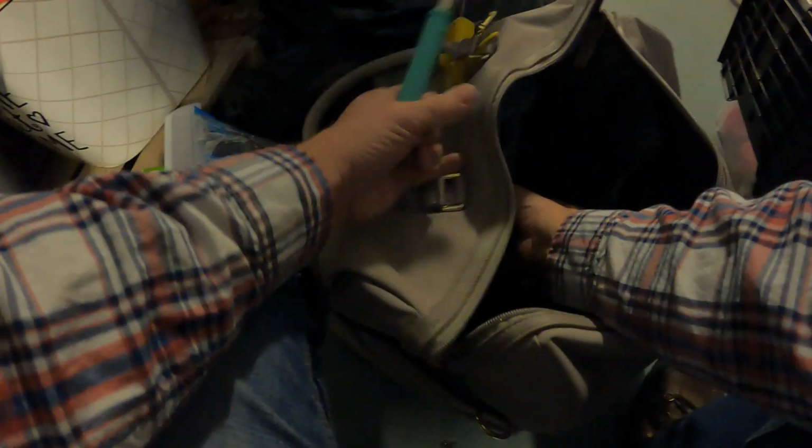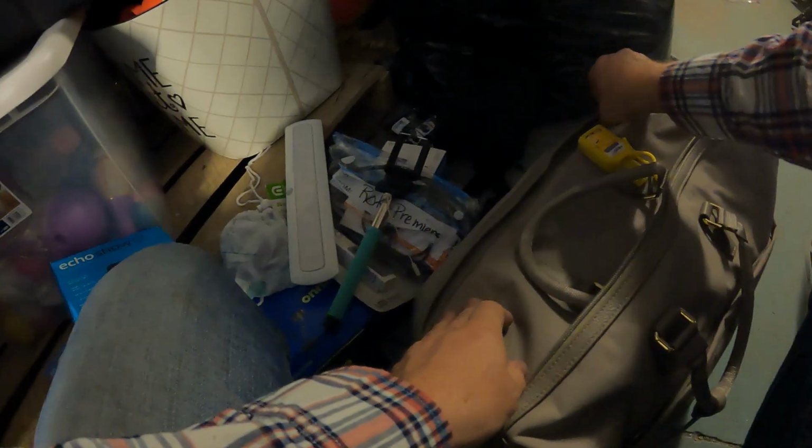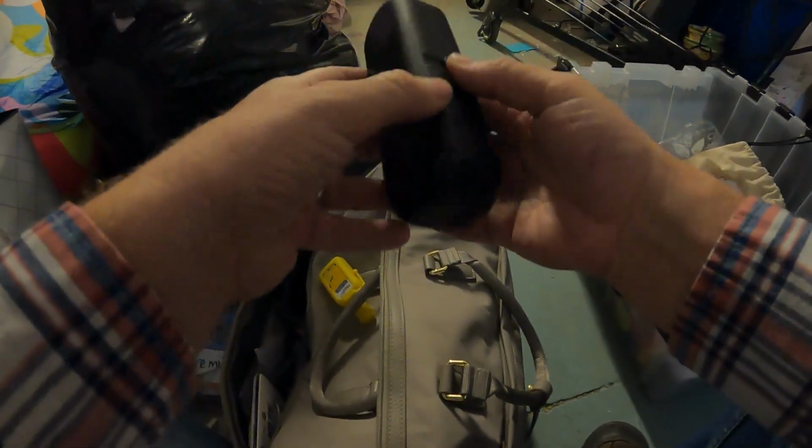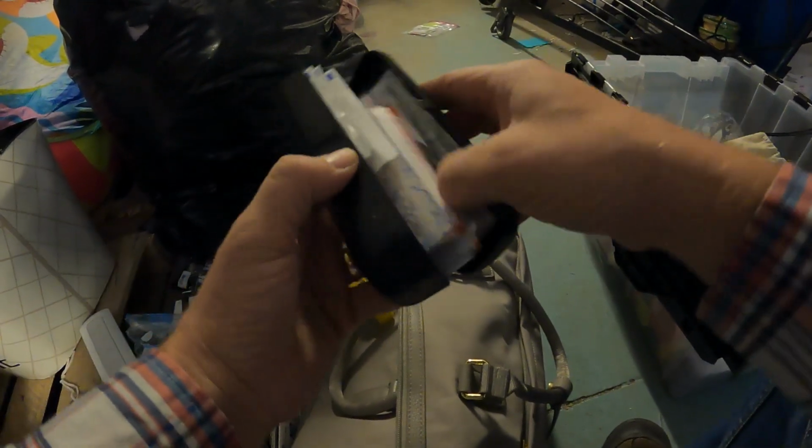Oh, and there is a selfie stick. Let's see, it feels like there's something else in here if I can just find where it's at. It's like in another pocket. I don't know what that is. Somewhere, okay, here we go. Right here, there's, oh, okay. More stuff. This is like a kid's glasses case, I think. They got band-aids in it.